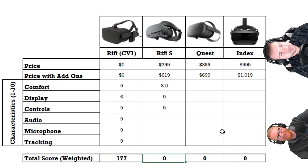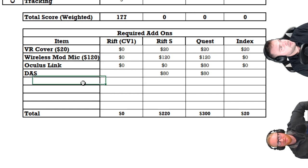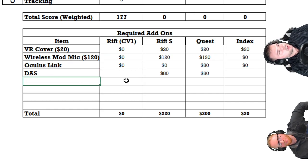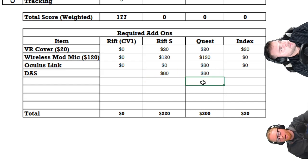Yeah, there you go. I guess you should just keep the CV1. This was a good idea down here, though, adding this stuff up, because I bet if I added a couple more things to this, I guess we can do that real quick. Is there anything else you can think of that you need to buy for either the CV1 or the Quest that's not here that you would say is almost a must buy?